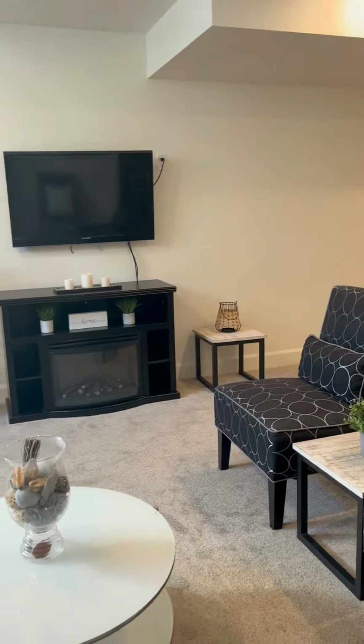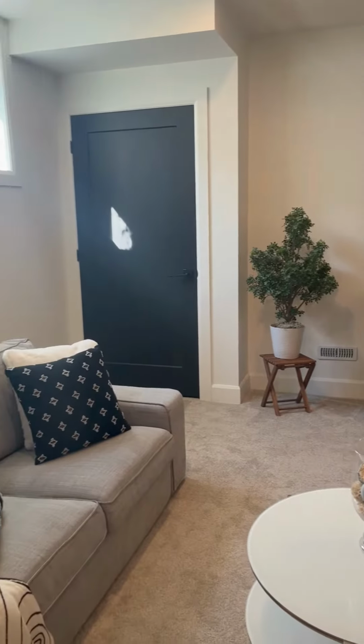I'm now standing down here in your fully finished lower level. This room is absolutely perfect to relax, have family movie nights, let the kids play. We've also got a brand new three-piece bath, just finished a few months ago, which is great also if you ever wanted to turn this room into a lower level guest suite for when guests come over. And also, as the rest of the house, tons of natural light coming in, which makes it super bright.